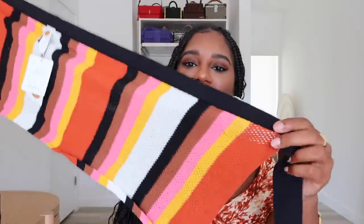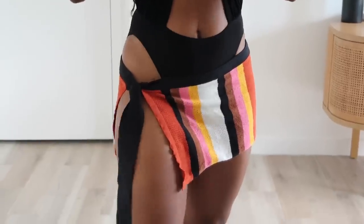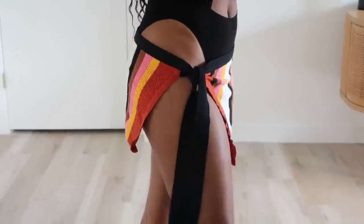And I saw this little cover up and I loved it. It's called Tropic of Sea. I've never heard of the brand, but it's just this little knitted cover up with a black string. And I thought it was so cute. It had a matching bathing suit, but I have so many black bathing suits that I thought this would be a nice pop of color.